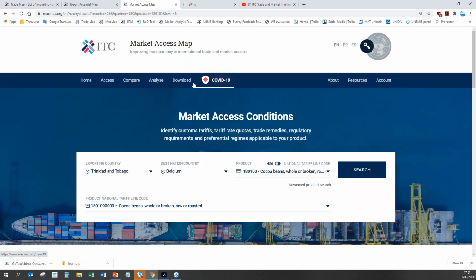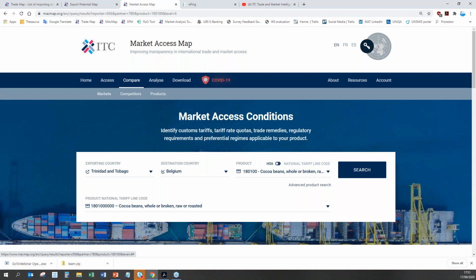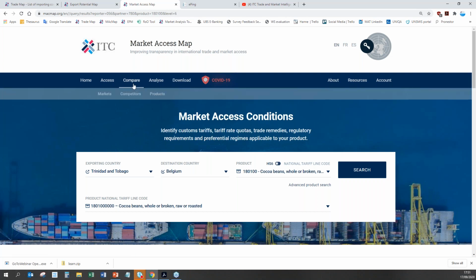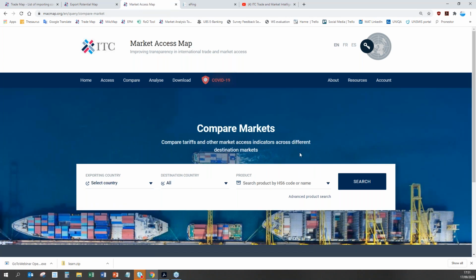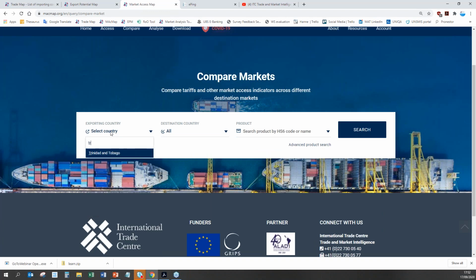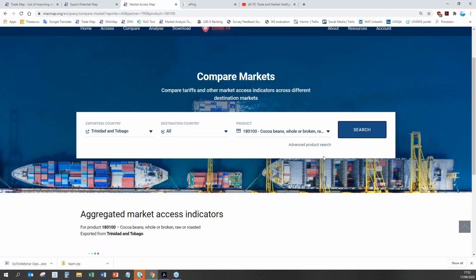But for this example of a Trinidad and Tobago exporter to Belgium, we will not have to look at COVID-19. What we can do is go to the Compare module, and look at Compare Markets right here. I click on Markets, and I go to the combo box. I'm exporting from Trinidad and Tobago. My destination market, you keep it at all, and then you type your product, 180100. Then you click search.